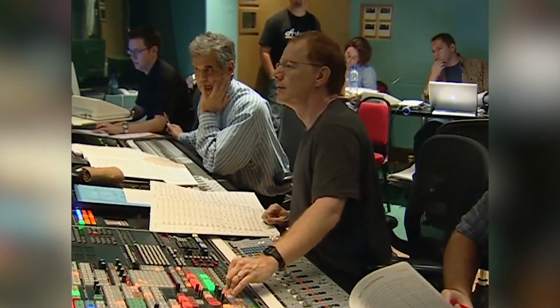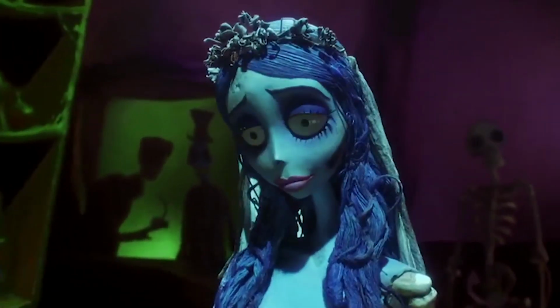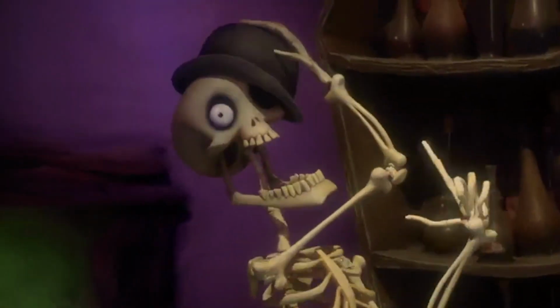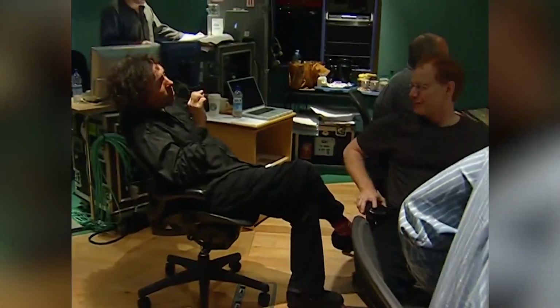Tim Burton's frequent musical collaborator, Danny Elfman, created the upbeat jazzy tune Remains of the Day to explain the bride's backstory, and he always envisioned Bone Jangles with a raspy voice. But after auditioning more than 20 different men for the song, Elfman couldn't find anyone that had the right voice, so Tim Burton asked the composer to sing it himself.